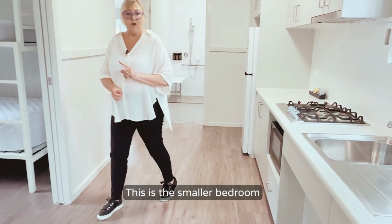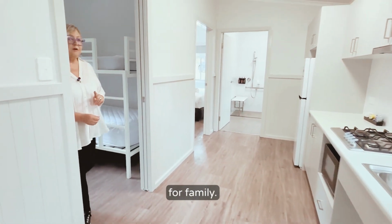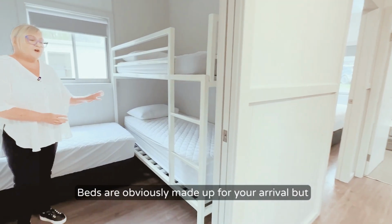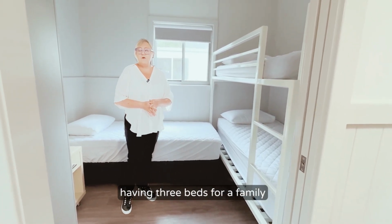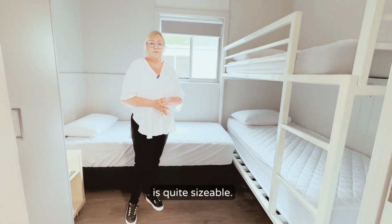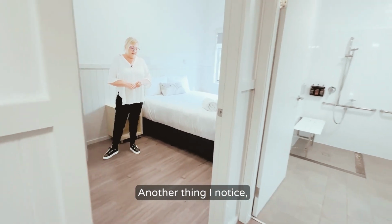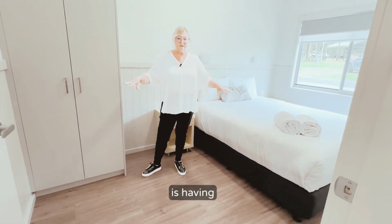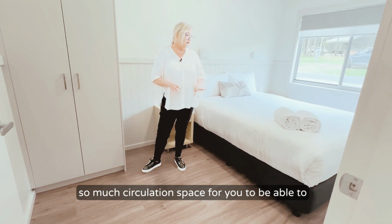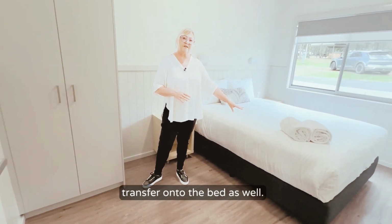This is the smaller bedroom for family. Beds are obviously made up for your arrival, but having 3 beds for a family is quite sizable. Another thing I noticed, and this is quite rare for cabins especially, is having so much circulation space for you to be able to transfer onto the bed as well.